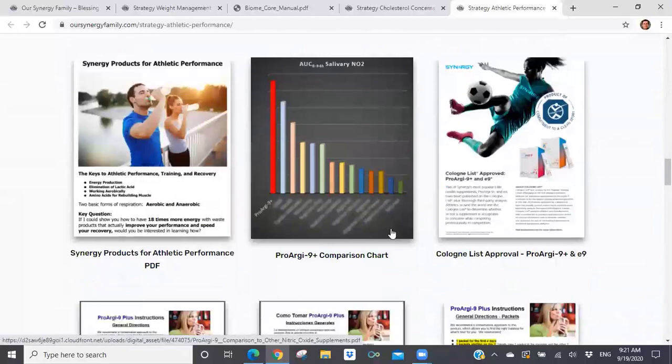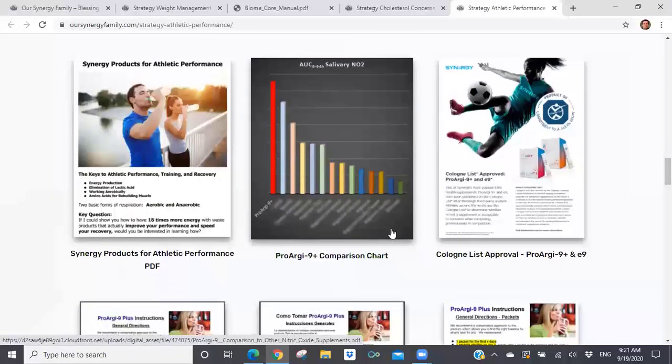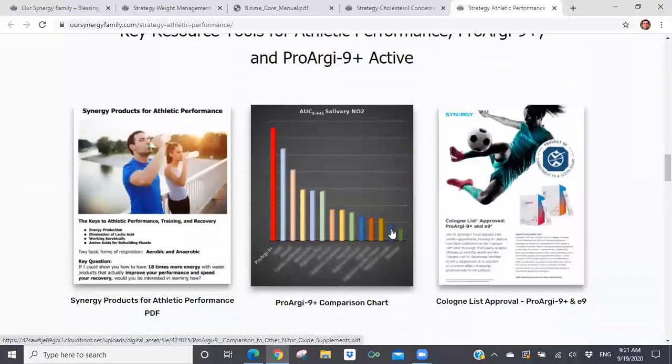Here are some great PDFs. Let's say that you're dealing with an athlete that is competing competitively. So there's always the potential of getting a drug test. Well, they need to make sure that anything that they take is not going to cause problems for them if they ever got a drug test, because if they test positive, they can most likely be banned for a year to 2 years from the sport that they're in.